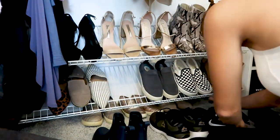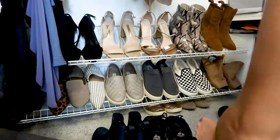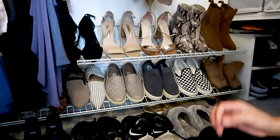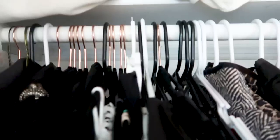Last but not least, I organized all of my shoes, like I said in the beginning, in the way that I like to wear them, and I ended up getting rid of some, and I'll have to pull my fall boots and really get those out because I still have some that aren't out. But this is the before, and stay tuned for the after.